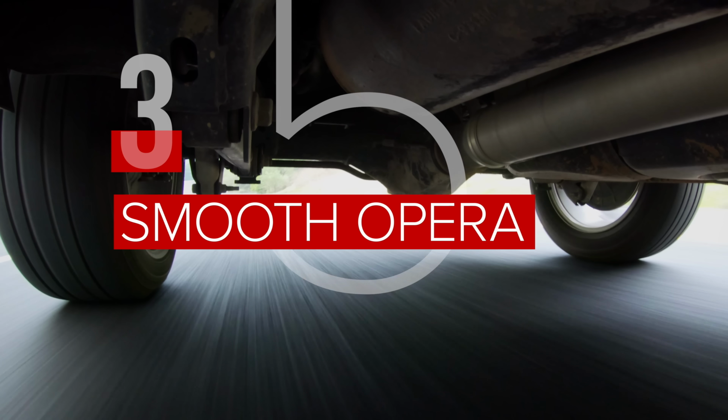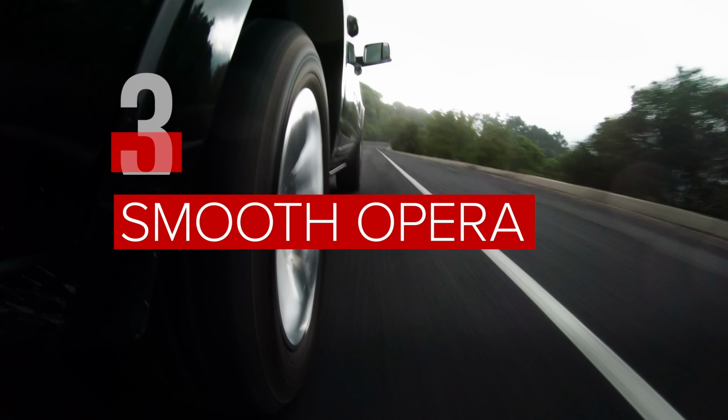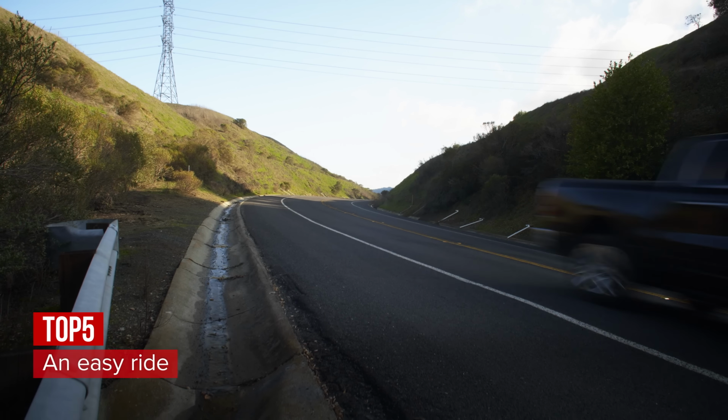A coil suspension in the front and a 5-link in the rear keep the Ram from being too bouncy, although it still has a bit of a trucky feel. If you really want to dial in your ride, go for the optional 4-corner air suspension.